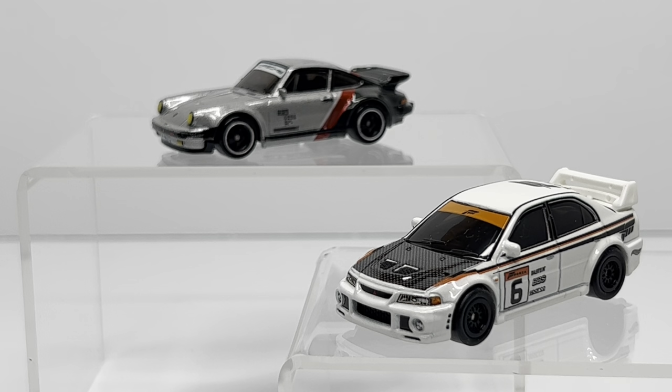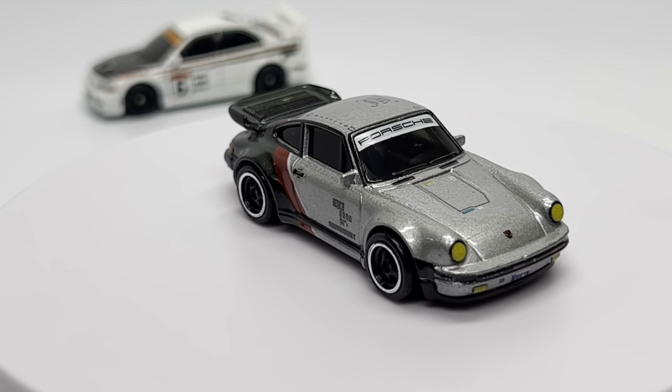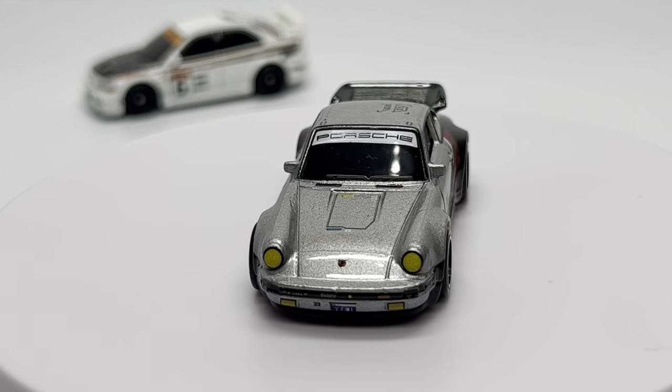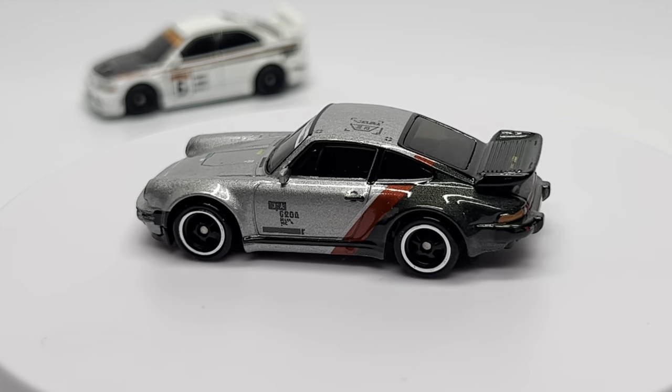And second of all, we have the Porsche 930 from the Cyberpunk video game. This Porsche definitely hits home for me. When I think about the Porsche silhouette, side profiles, this is the car that I always think about with a giant whale tail in the back.